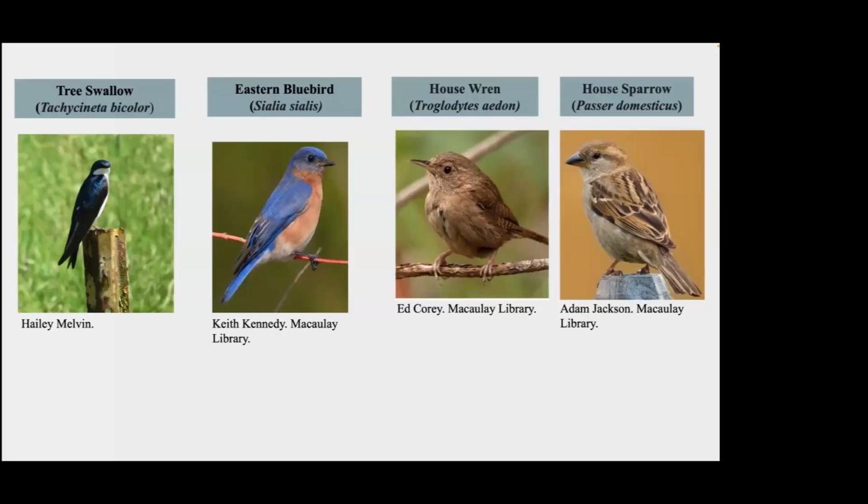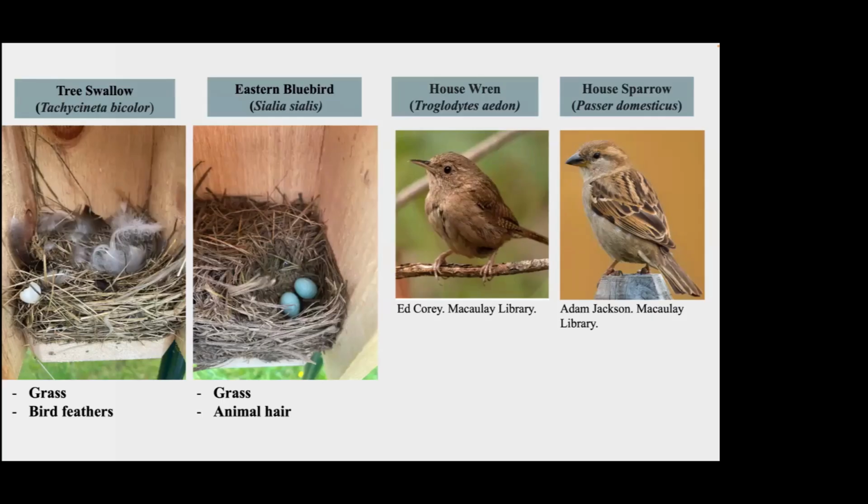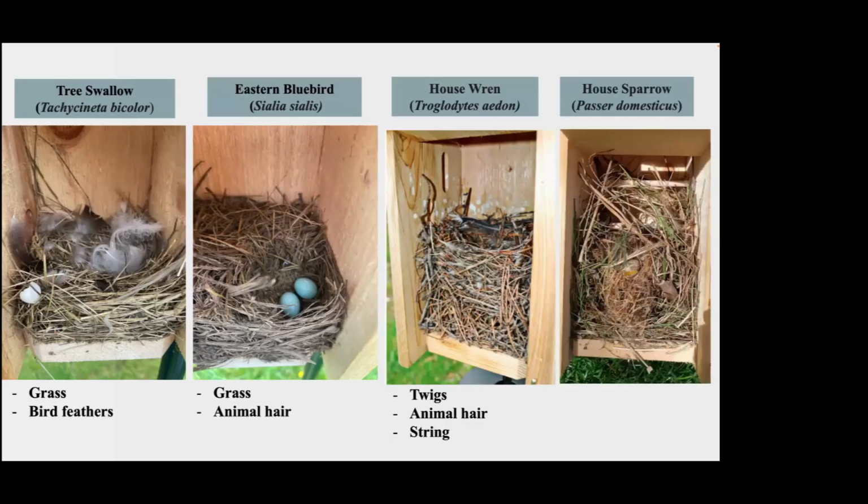So the 4 species in this research were the tree swallow, eastern bluebird, house wren, and house sparrow. As you all may already know, but I'll go over this again just in case. Tree swallow nests use grass and bird feathers as their nesting material. Eastern bluebirds use, again, grass and animal hair. House wrens use fine twigs, animal hair, and have been known to use plastic string and fabric string. And house sparrows are the odd ones out of this group, using a wide variety of nesting material, including dried vegetation, animal hair, feathers, and plastic.